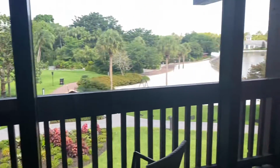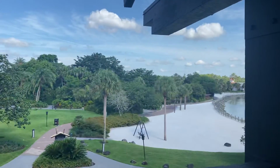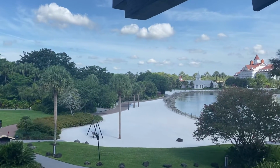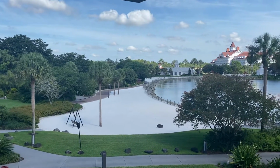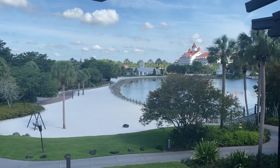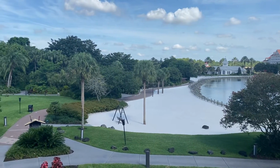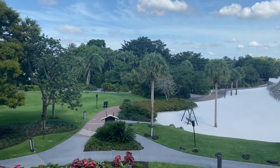And what's really nice is we can go outside here onto the balcony. This is a standard room right here, guys. So this is the view you get with a standard room. There's the wedding pavilion in the distance with the Grand Floridian as well. This walkway takes you to the Grand Floridian and actually will take you all the way to Magic Kingdom as well.